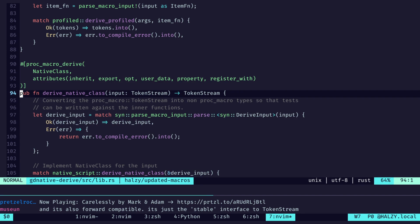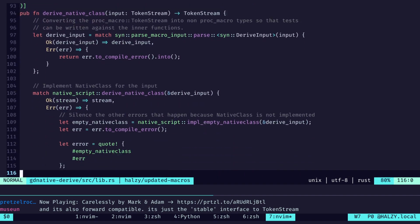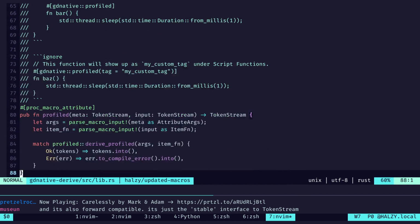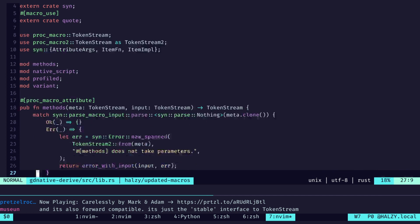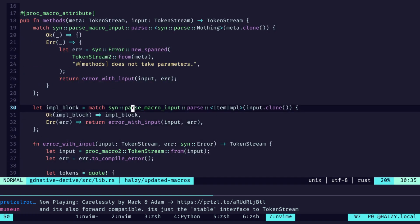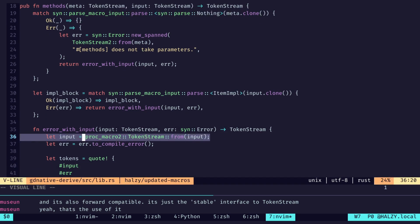So, when having these macros, in the current implementation here, I've constrained TokenStream to the function that is called by the compiler. And then everything from there is basically TokenStream 2 as it goes further into the code. Let me see if I can find an example here. That's methods. And then we convert this a little bit later. Yeah, to TokenStream 2.